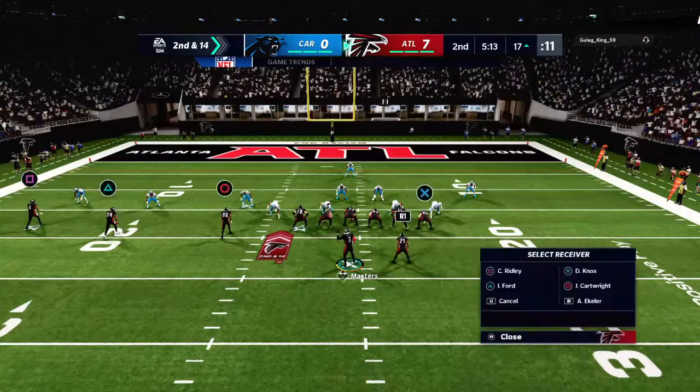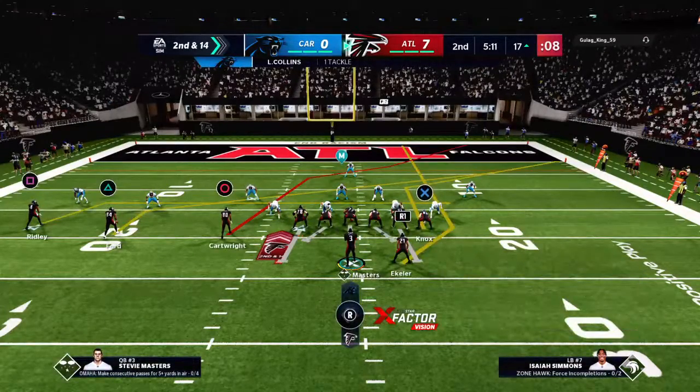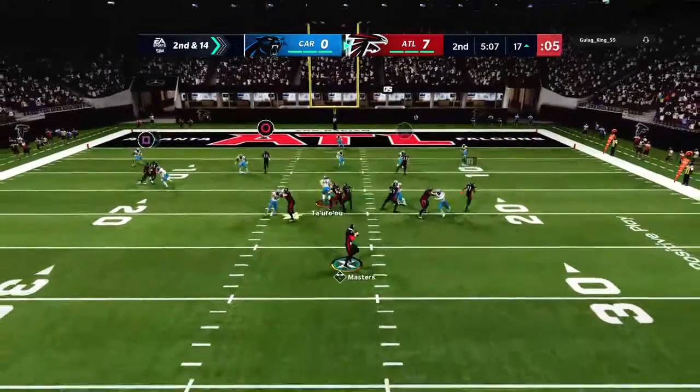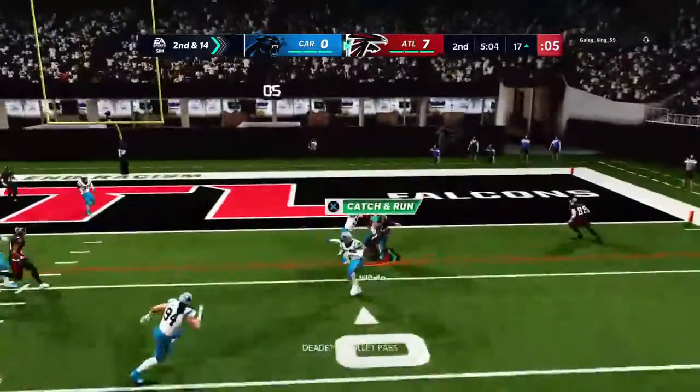Check. Check hot route. Hot. 7's a Mike. Mike 7. I'm here all day. Now they'll throw here out of the gun.